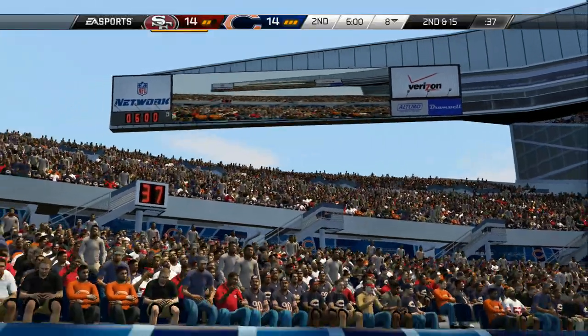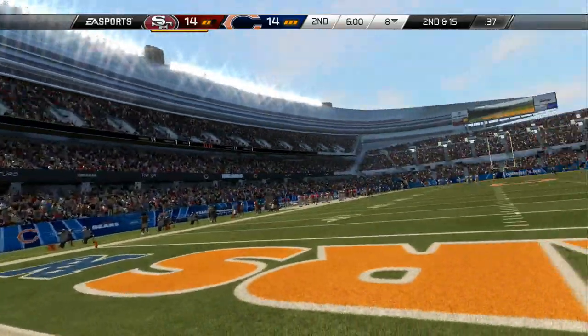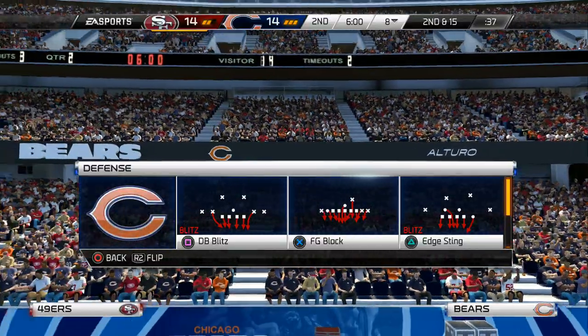The first quarter comes to a close. We'll take a short break before the beginning of the second here in Chicago, Illinois. You're watching the NFL on EA Sports.